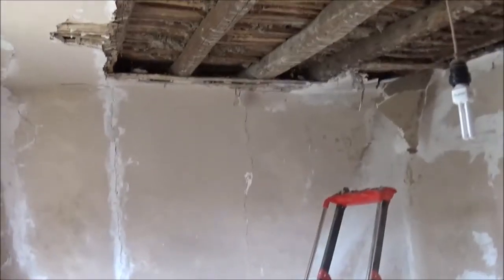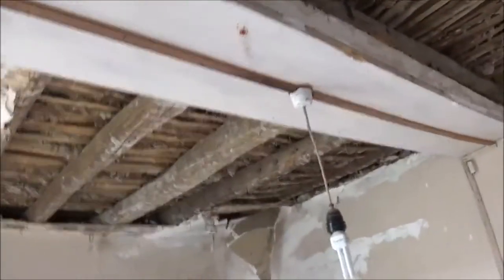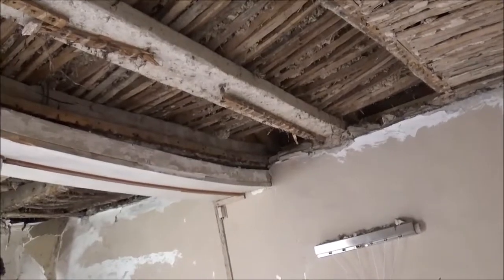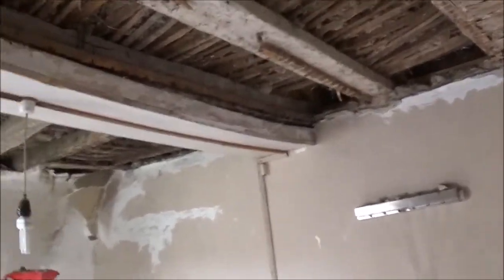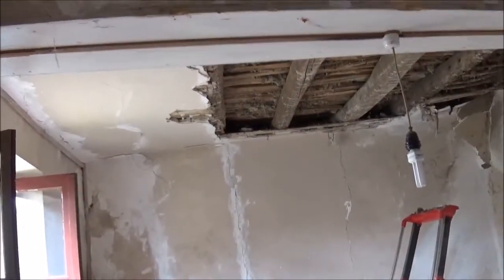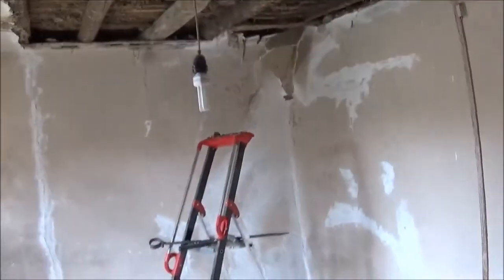Okay. The job. This is the back bedroom of the house, La Maison. There were some interesting cracks in the plaster, and what I thought was a beam that ran across there had this interesting sag. So a decision had been taken a couple of months ago that this was going to be one of the first jobs, to get this ceiling down and to see how it all works.